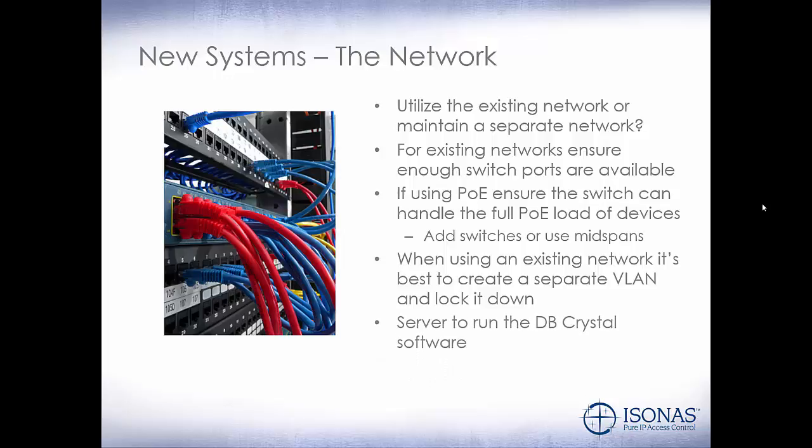The server is needed to run DB Crystal software. In this case, virtualization is your friend. The server for DB Crystal is pretty minimal.